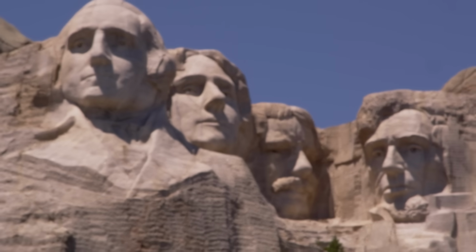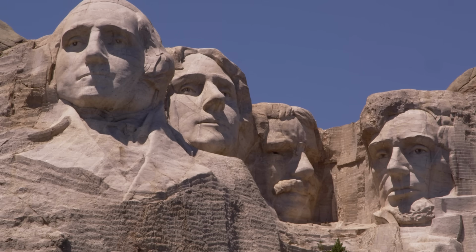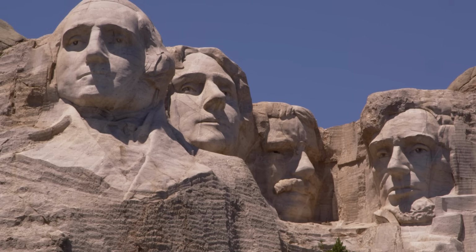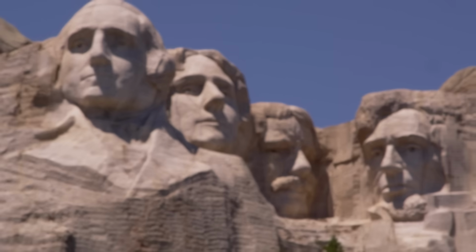The presidents chosen for Mount Rushmore were chosen for their contribution, expansion, preservation, and unification of the country. George Washington being the founding father, Thomas Jefferson for signing the Louisiana Purchase and the Declaration of Independence, Theodore Roosevelt for the industrial boom of the nation, and Abraham Lincoln because he led the country through the Civil War.